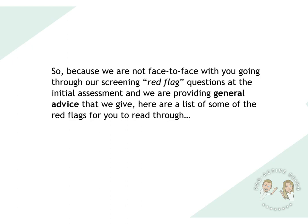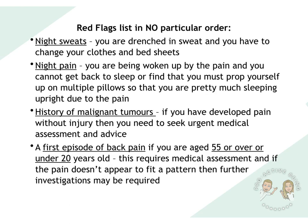Secondly, if you do have any of the following symptoms, then we'd strongly recommend that you try not to worry, but do make an appointment with your GP or seek urgent medical advice. It is better to check and to be reassured. So you'll see in the following slides that we have included some of the red flag questions. Please do pause the video to read each slide in your own time.